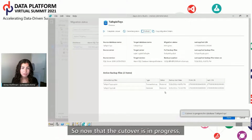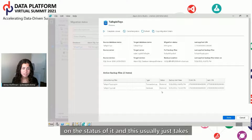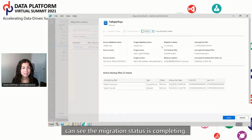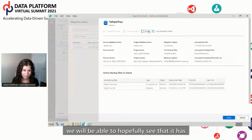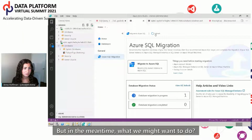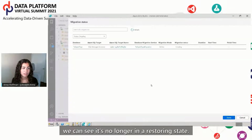So now that the cutover is in progress, what we might want to do is check on the status of it. And this usually just takes a minute or so. So we can refresh and we can see the migration status is completing. And so if we give it just a few more seconds, we will be able to hopefully see that it has completed successfully. But in the meantime, what we might want to do is, let's see, if we connect to that managed instance, we can see it's no longer in a restoring state.